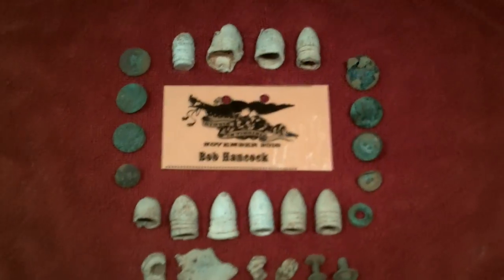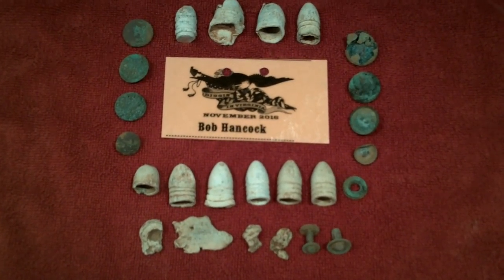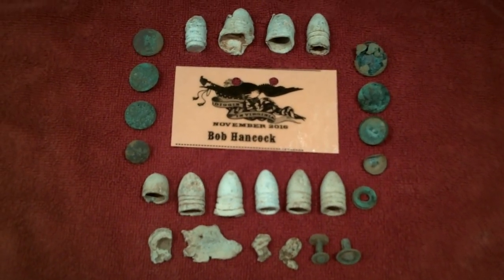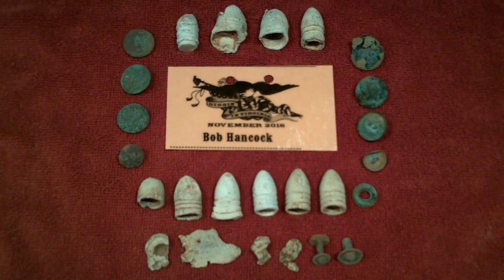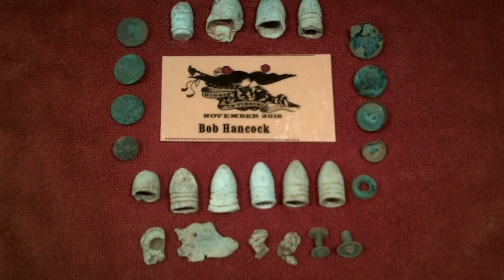We had a really good time. EJ, Cajun Coin Hunter, was there with me, and Ken Whitley, and Randy Shue, several others. But we had a great time, and looking forward to the next one. So God bless you guys, and see you at the next hole.